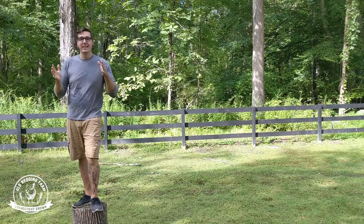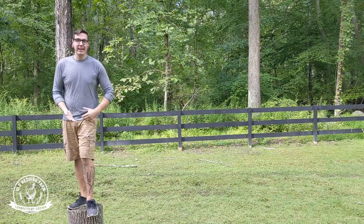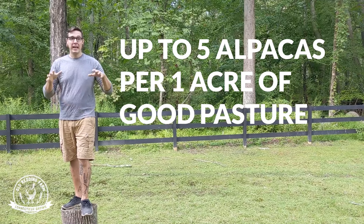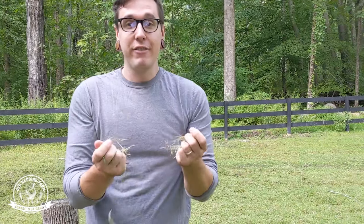So the first thing you need to get started with alpacas is land. According to the internet and everybody, basically, you can have up to 5 alpacas on a good acre of land. Now, what we mean by good acre is, does it have nice, healthy grass that they can graze on? If you have an acre of mud, that's not going to do real well. So if you have poor grass or limited leafy growth on the ground, you can probably have up to 3 per acre, and you'll just need to supplement with more hay.